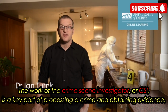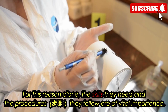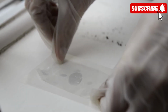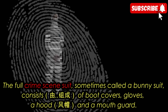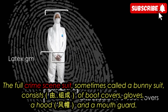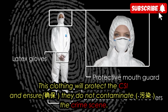The work of a crime scene investigator, or CSI, is a key part of processing a crime and obtaining evidence. For this reason alone, the skills they need and the procedures they follow are of vital importance. Before a CSI even enters the crime scene, they need a full set of appropriate protective clothing. The full crime scene suit, sometimes called a bunny suit, consists of boot covers, gloves, a hood, and a mouth guard. This clothing will protect the CSI and ensure they do not contaminate the crime scene.